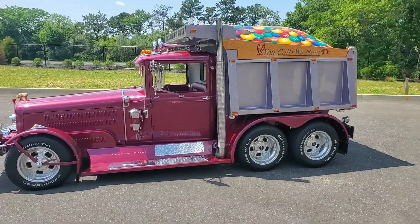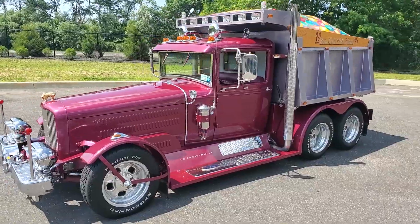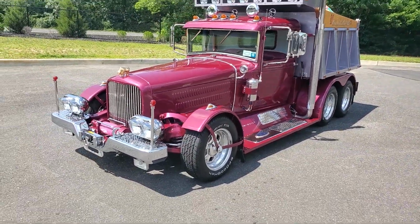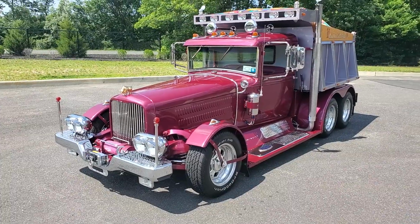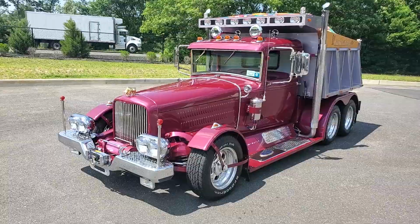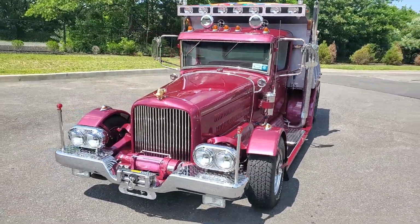Love the dual wheels in the back. And the fenders are fixed to the wheels up front with a spinner. They actually turn with the wheels. Very neat. Chrome springs, I mean, over the top. God. Inside we got buttons and switches everywhere too, huh? Yeah. Wow. Definitely one of a kind.